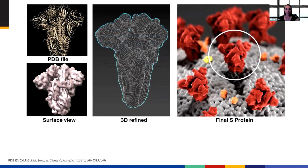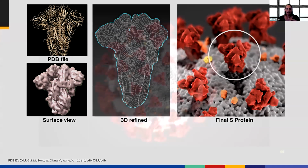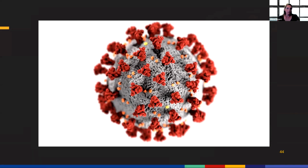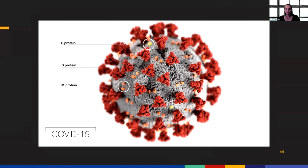And so this is how it kind of works. We start out with the PDB file, and we took it into a program called Chimera, and that's the top left image. And then we export that out, make our surface view, and then export that out and take it into ZBrush so we could refine it and get it optimized to then take into our final program, which was 3ds Max. And that's where we set up all the lighting and just got our studio set up. Think of it as like your photography studio.